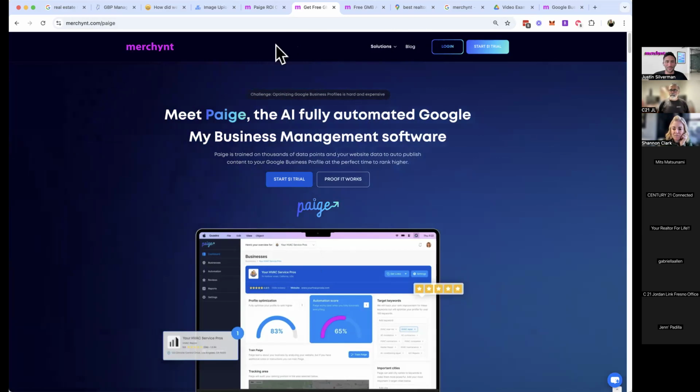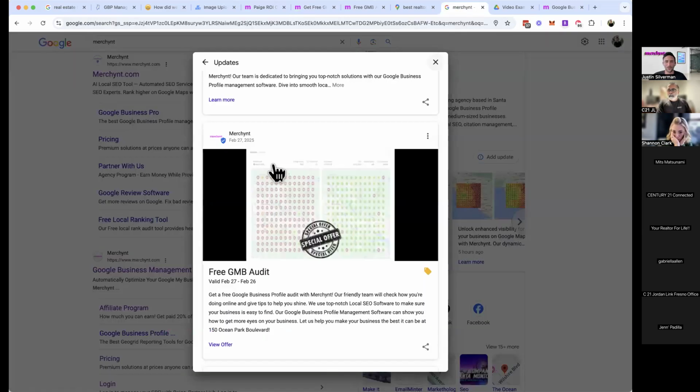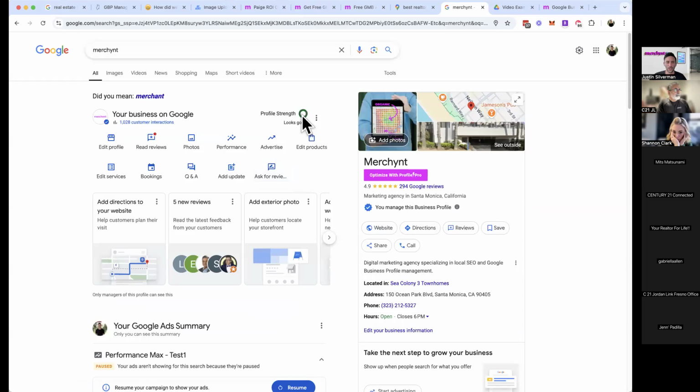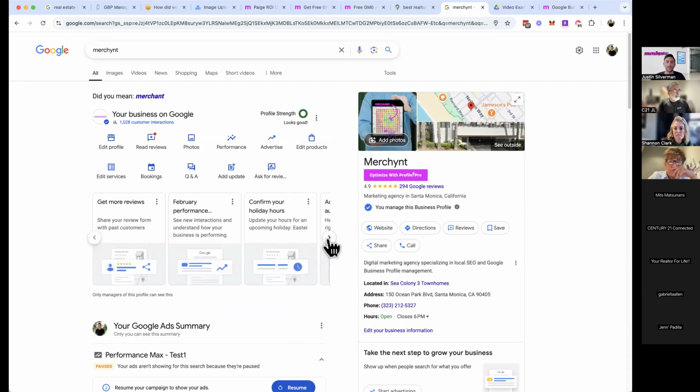So yeah, let me go to our profile and I'll answer that question. Their audit tool is very rudimentary. It's basically just looking at whether you filled out a lot of the information. Some other things that you'll want to look at down here are these cards. This is where Google is telling you your profile is lacking. These are dynamic based on what you've done and what you haven't. It's always best to do as many of these as possible.